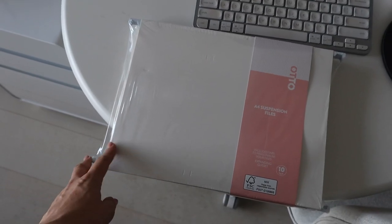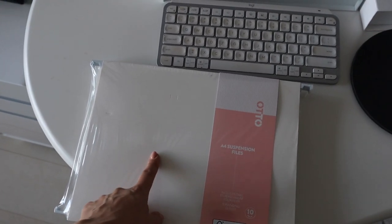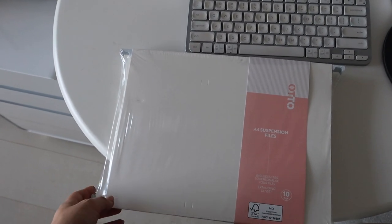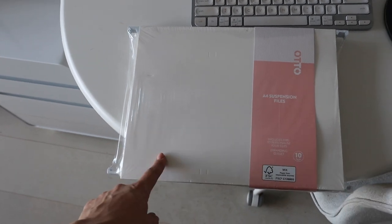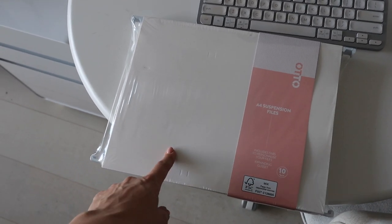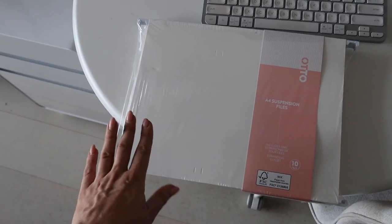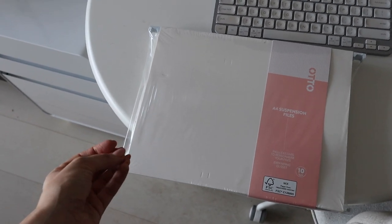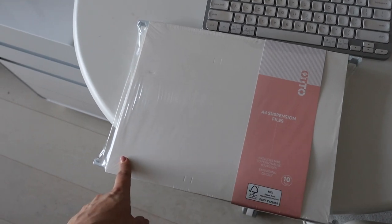I also picked up in white a pack of these A4 suspension files. It's just a 10 pack, and that's going to go in the filing drawer to help me organize all of the various projects so I can keep the key information all in one place. I think this was maybe like $12 from Officeworks, so I did hunt around for white because I thought aesthetically that would look a lot nicer than the really ugly bright colored ones that they had as a default. And I believe these were even cheaper anyway because they're literally just Officeworks brands.